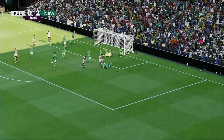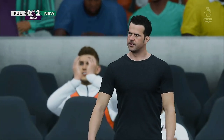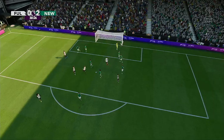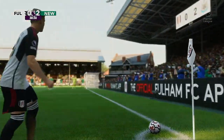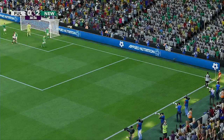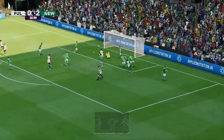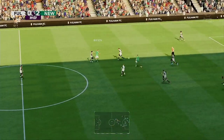And the ball comes in. Brilliant defending. Cleared away off the line. That's gone out for another one. Corner again. And here it comes. Oh, it looked as though the header was goal-bound. That's a really good stop.